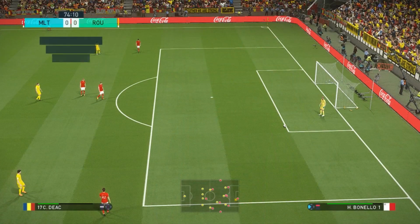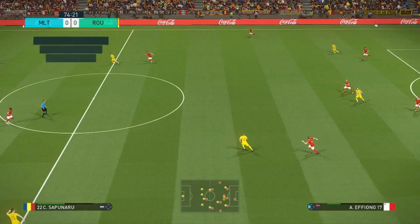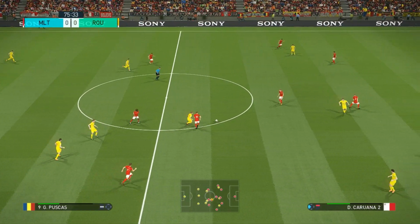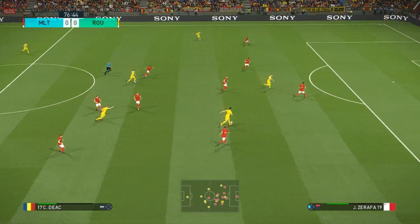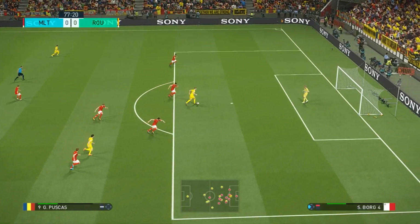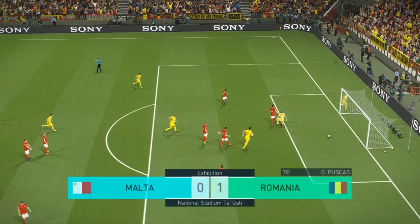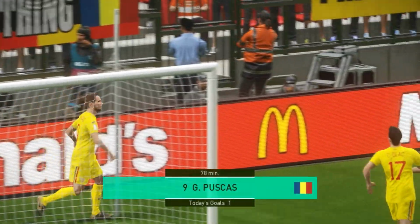Some activity down on the touchline. It seems there's going to be a change. Poorly directed kick from the keeper. He's given it away. It's a great ball. Goes for goal. It's in. That could turn out to be a huge, huge goal.